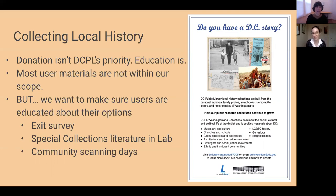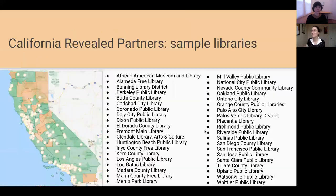And then we also do, like I said, community scanning days and go out to other places where we do actually collect from those events. So we say, hey, we are collecting stuff about 1968 in Washington, DC. Please bring your photos. And then that gets put into the collection. Next slide.